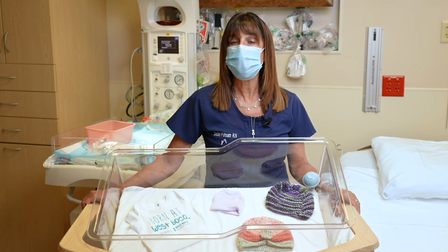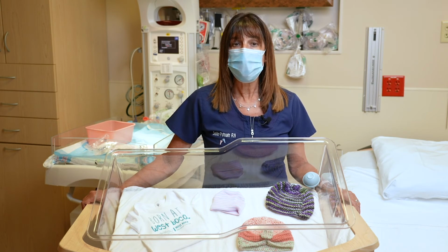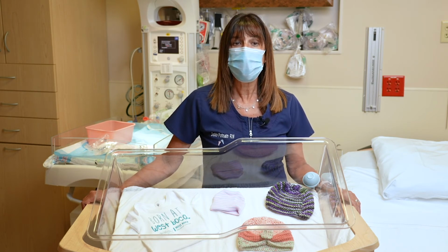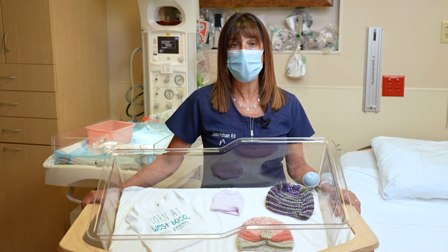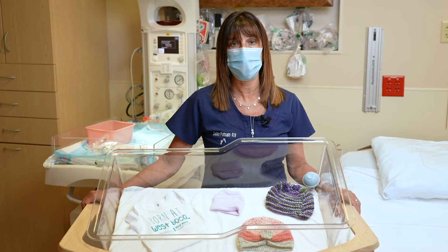Now, if you have a C-section or a vaginal delivery, you will be here in the labor and delivery area for at least 2 hours for the recovery process. During that time, we do vital signs on you and on the baby. We check your fundus area, your bleeding, and your pain management. After that 2 hours is ended, we move all 3 of you, baby, mom, and significant other, to our mother-baby unit, where you spend the remainder of your time here at West Boca.